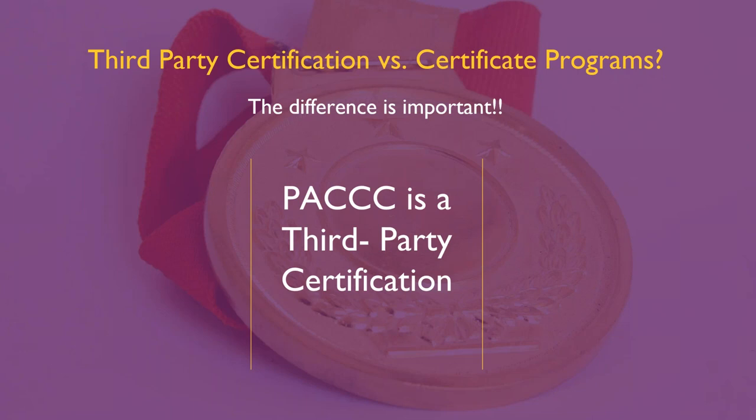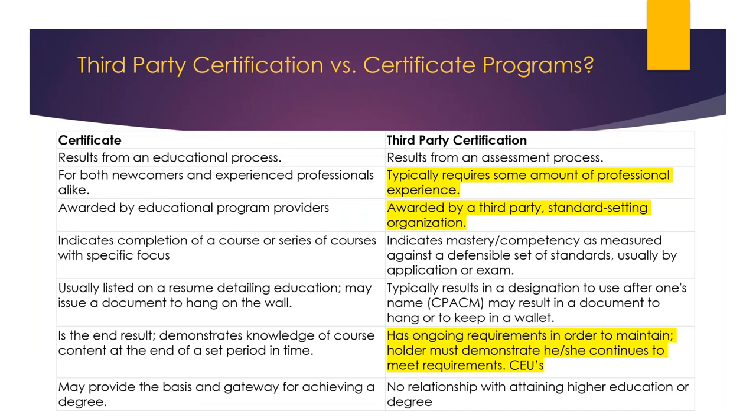But third-party certification, what PAC is doing, is very different from anything else that is offered in the pet care industry. So how is it different than the typical certification program? Certificate programs that you see out there, usually what you do is you pay for some sort of content. You study the content, you work through the content, you take a test at the end, and you print out the certificate that you can hang on your wall. Again, fantastic. Anytime you're increasing your knowledge level, it's a good thing.